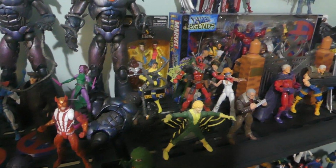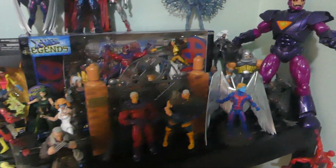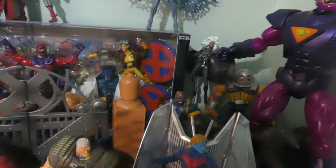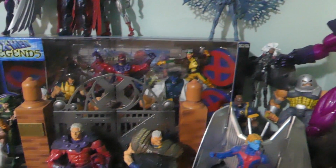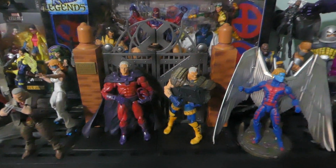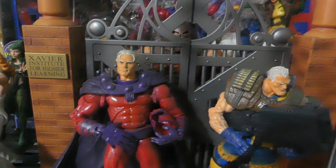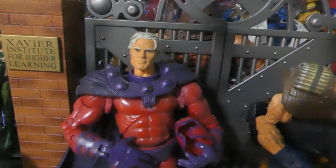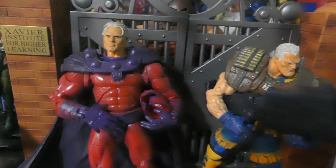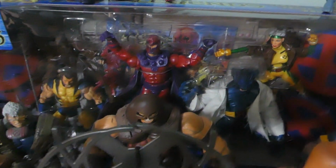Toy Biz, Deadpool. Let's see what else we got here. The newer Archangel, custom Toy Biz, Juggernaut there with the X-Men good guy colors. Bishop with the bald head, got the X-Men mansion gate here. Custom Magneto that I never really finished. The helmet actually doesn't fit on this head sculpt, so I messed that up. But he looks okay like that. Toy Biz, Cable, Juggernaut back here.